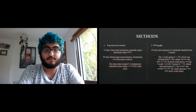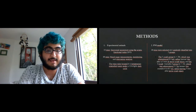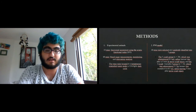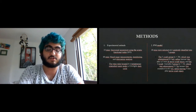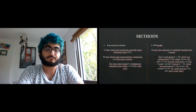Methods. The first of the methods was experimental animals. 68 8-week-old mice were chosen and divided into 3 groups. The first 18 were used for functional testing of the sciatic functional index. The other 48 were used for glucose measurements in blood, monitoring and microarray assessments.